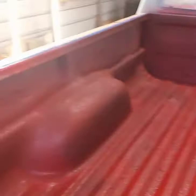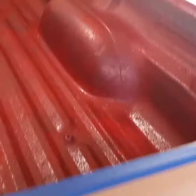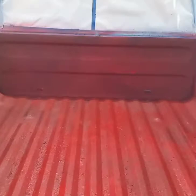But I'm going to see how hard it gets. I'm going to just wait till tomorrow. I can't step in it right now because it's wet, but if I need to, I can. I'm going to put some more on tomorrow sometime, so I can make it a little bit redder than what it is, because it's still a little dark.